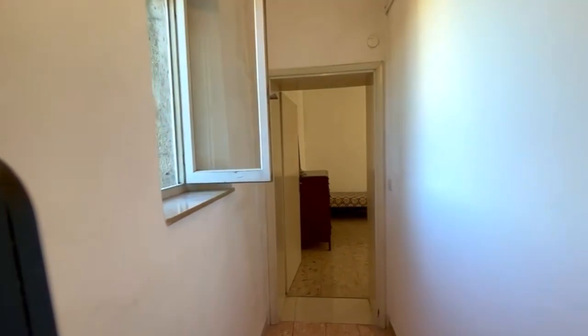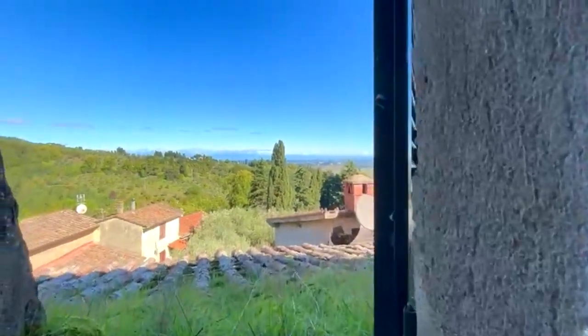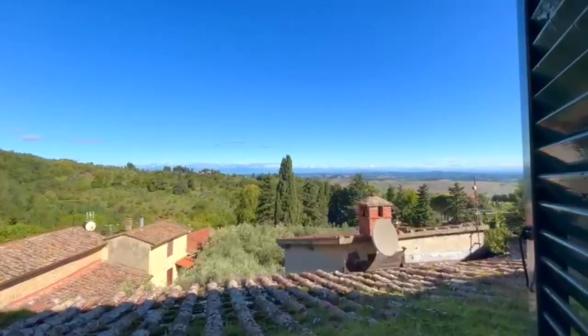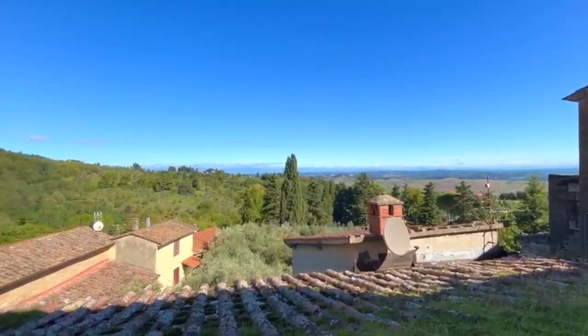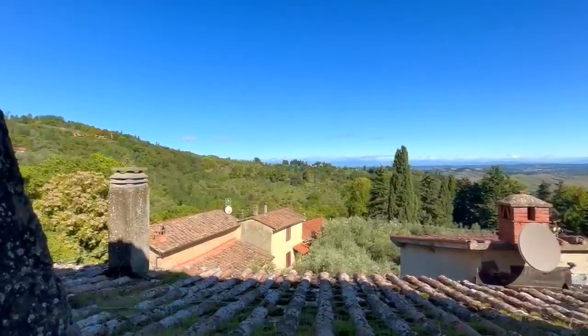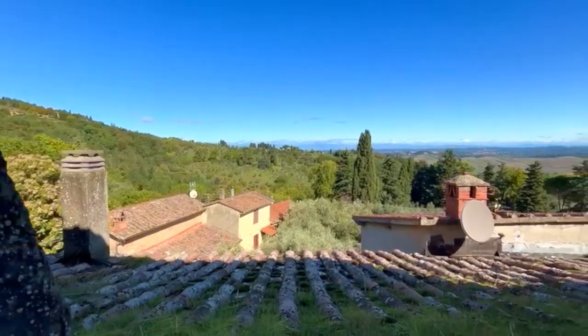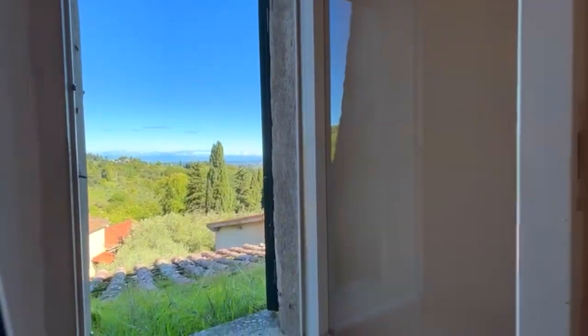This is a great size family home, either for a large family or for people that are going to receive visitors in Chianni. Again, beautiful views out there. Oh, that's off the corridor, sorry. So lovely corridor views out that way to the countryside once more. Those lovely Tuscan rolling hills that you never tire of.